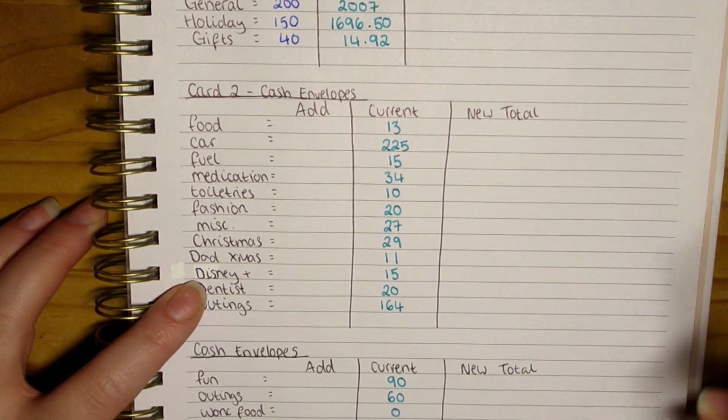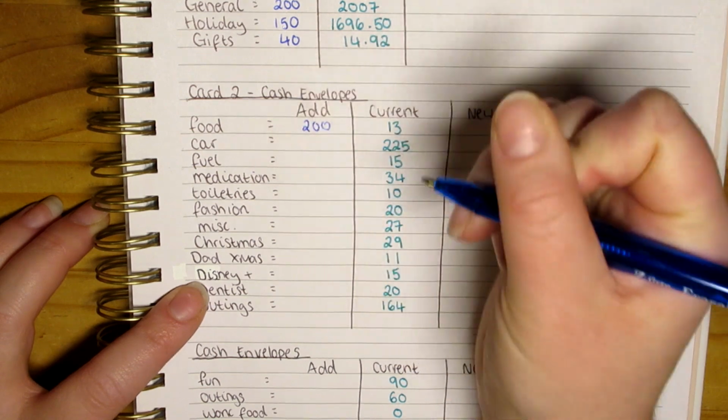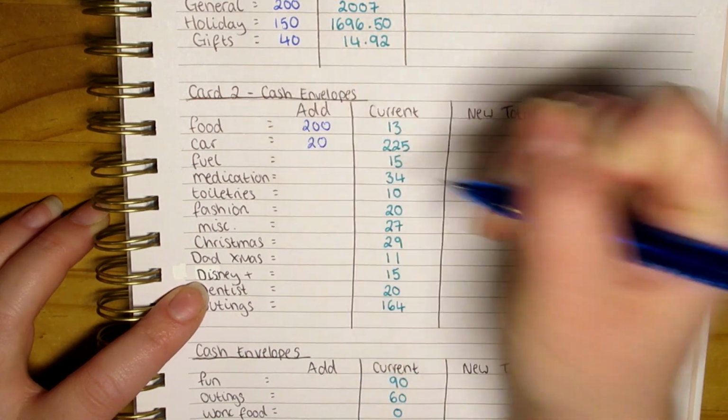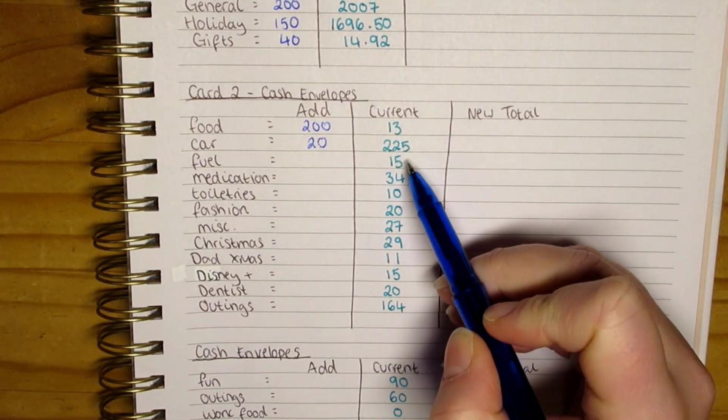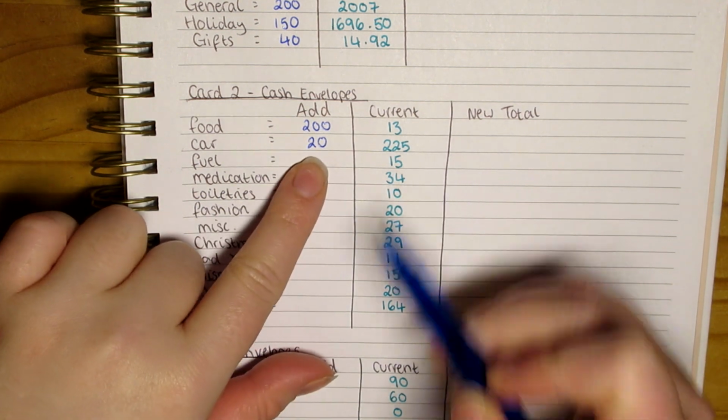So as usual, food is going to get 200. My car is going to get 20, so I left that on 220 and £5 ended up going in because of Save Off Poli, so that's gone up just an extra £5.